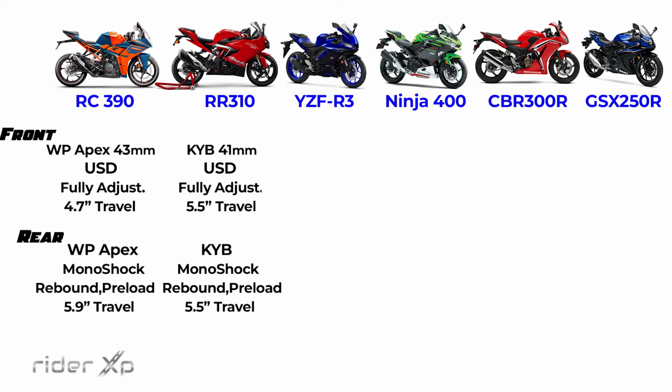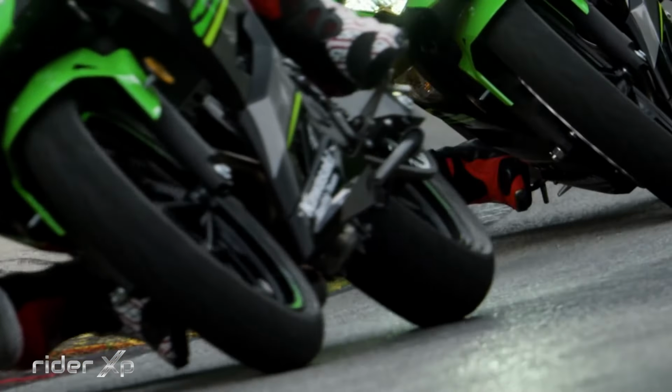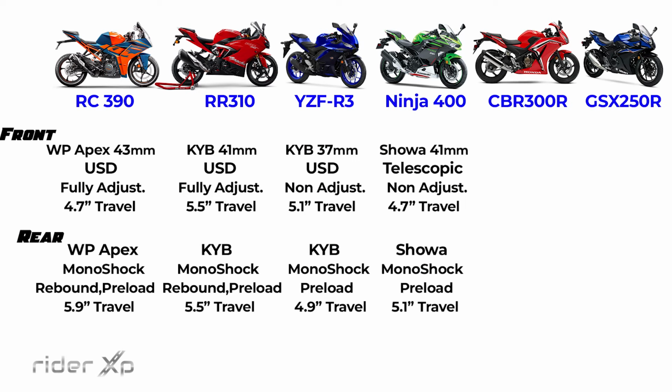Yamaha R3's KYB suspension setup is the next one in terms of sophistication, with 37mm upside down non-adjustable forks and a monoshock that is preload adjustable only. Ninja 400 has 41mm Showa forks that are conventional and non-adjustable. Its Showa monoshock does have preload adjustability.